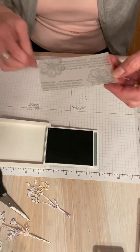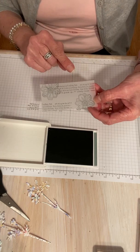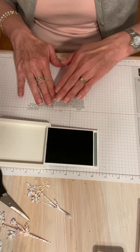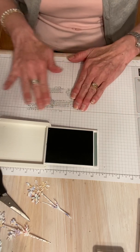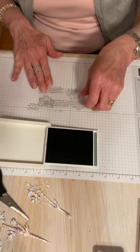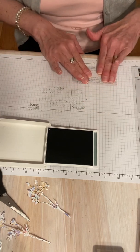All right. And now, as I said, it takes a little while to dry. You could clear emboss this or white emboss this. It would be beautiful. But I'm going to just take it like this and try to get some of that ink to actually dry faster. Okay, so I'm just going to let this go like that.